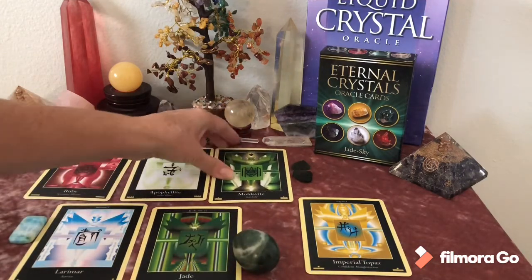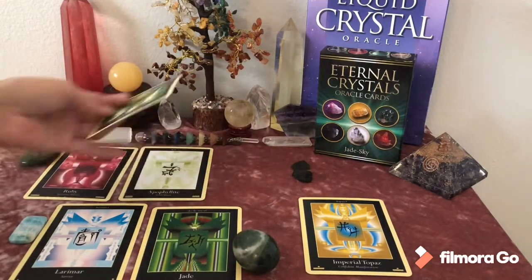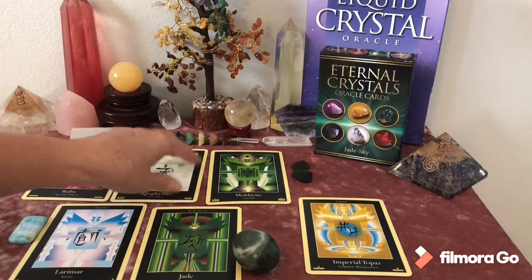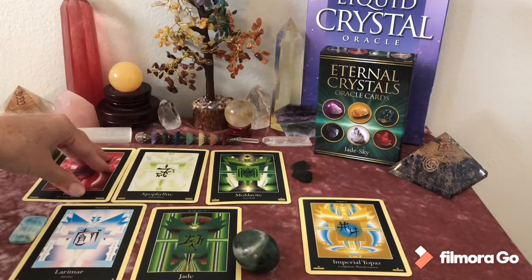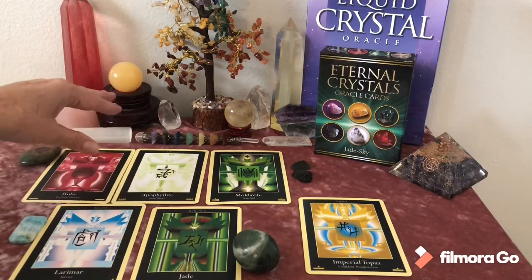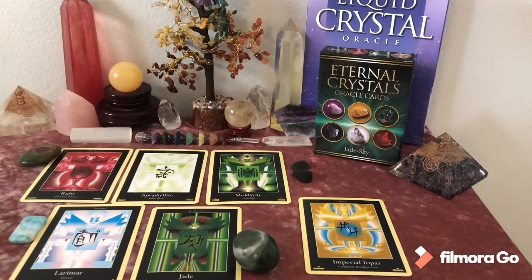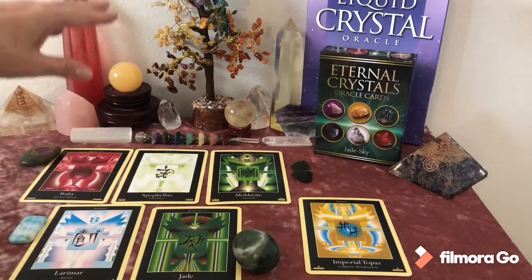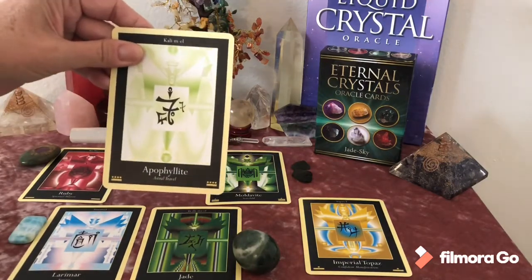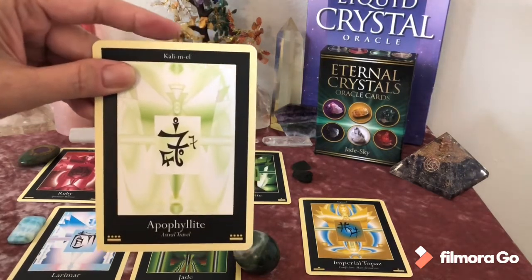I want to get to the Moldavite, which is our future card, which is based on that warrior spirit in your dream travel, and you're getting more clarity about this passion that you have right here, this courage. You need courage for this passion, whatever this is, whether it be a relationship or a new endeavor or on a spiritual level. It's very strong, it's very passionate, and it's definitely giving you the courage. The apophyllite crystal is going to show you the clarity of how to get where you want to go.